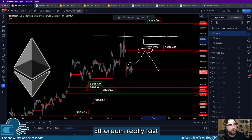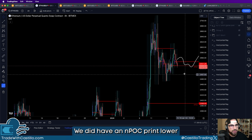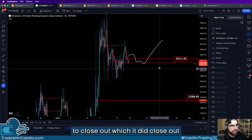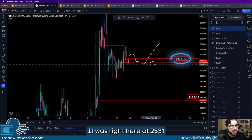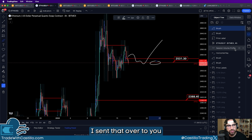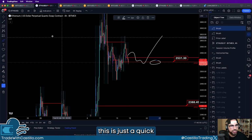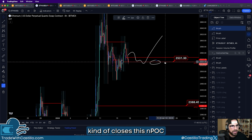Going to go over Ethereum really fast. We did have an nPOC print lower that happened yesterday, and that's what I was waiting for to close out, which it did. It was right here at 2531. I wanted a retest. I sent that over to you guys in the Telegram, saying that I wanted a retest of this area, and we did get it. So I think that closes this out. This is just a quick example of how I do things. This closes this nPOC.